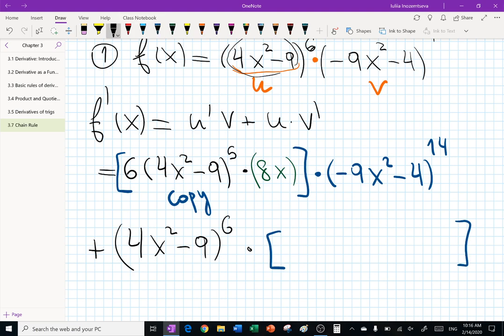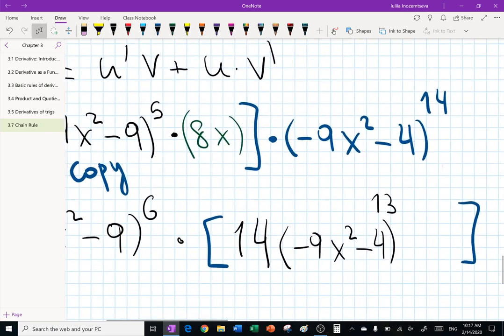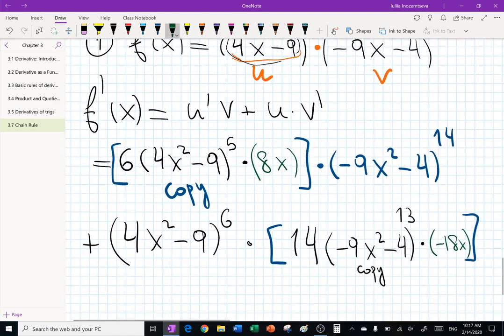So I will have this for V. But V has the chain rule in it as well. The outside function is something to the 14. What's the most important piece not to make a mistake? Copy. Yes, good job. Copy the inside piece. Then one more thing people keep losing: 13. I see this in exams a lot. You got excited, you did not forget to copy the piece, and then you forget to change the power. So 14 goes down, something, copy that. Then change the power, 13 times. Now you can look inside and differentiate the function inside. The derivative of the function inside, negative 9x squared minus 4, is, good job, negative 18x. Look at this. This is the answer.